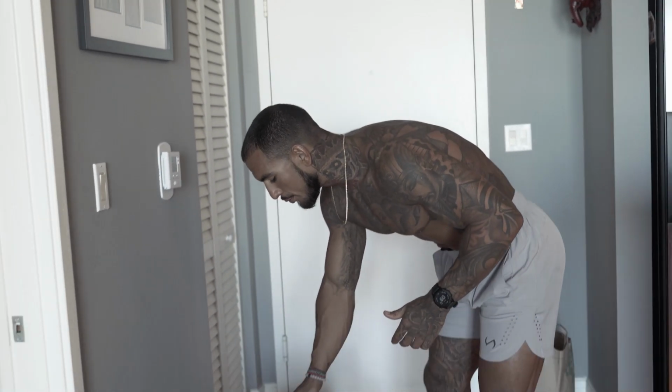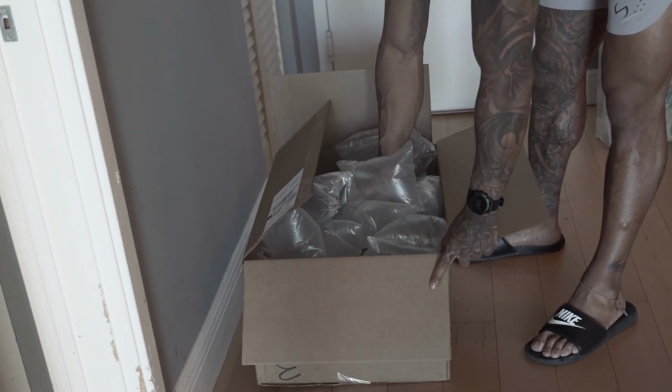All right, guys, so we just finished doing our workout on the bike. We just finished doing our FTP endurance test, and we're gonna get cooking. But before we get cooking, I wanted to show you guys that yesterday I got this new package. This package is where I got all my clothes that I'm gonna be using for the competition. So I'm very excited. I just got it, so I wanna open it with you guys and see exactly what we got here.